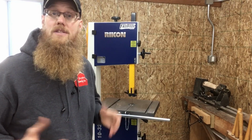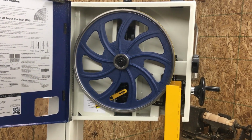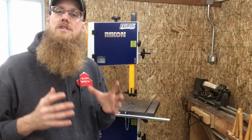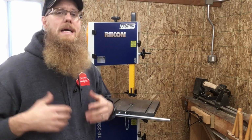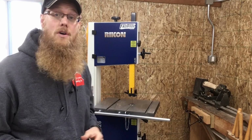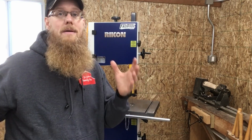The wheels on this saw are also made of cast iron. What that means is once they get spinning, it takes a lot more to slow them down. And so to have that spinning momentum, it's going to help power through. 285 pounds also means it's not just going to tip over. It's not a countertop machine.